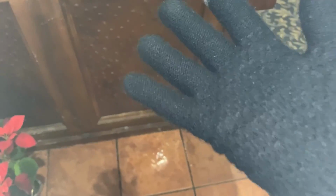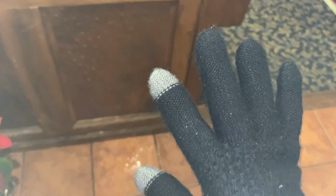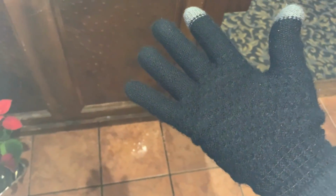Just want to show you guys one of my Christmas gifts from my wonderful husband. One of these smart touch gloves. This is so you can use your phone while wearing gloves. I'm talking about my wonderful gloves. And John got a pair for himself.